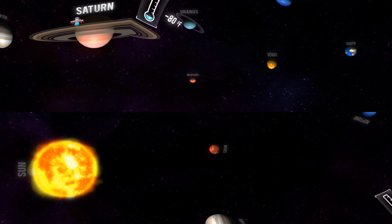This planet has an average temperature of -288 degrees Fahrenheit or -178 degrees Celsius, which makes it a pretty cool planet. Saturn is a gas giant planet, therefore, it does not have a solid surface like Earth.